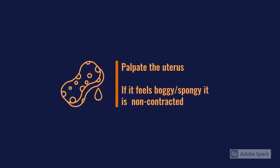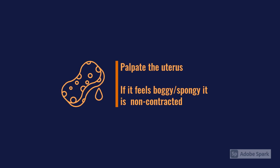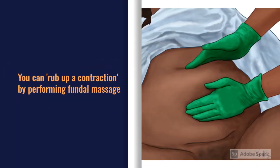So it's actually about feeling the uterus, getting down to the umbilical and hypogastric region, and feeling for that boggy, atonic uterus. A boggy, spongy feeling uterus that isn't contracted as it should be. And it's one of the amazing things in medicine where you can actually rub up a contraction, as they call it, which is essentially where you do fundal massage. So you get your fist and rub the hypogastric region.